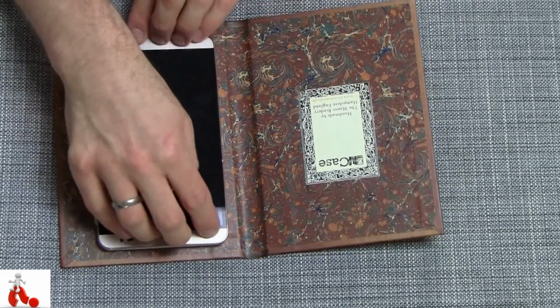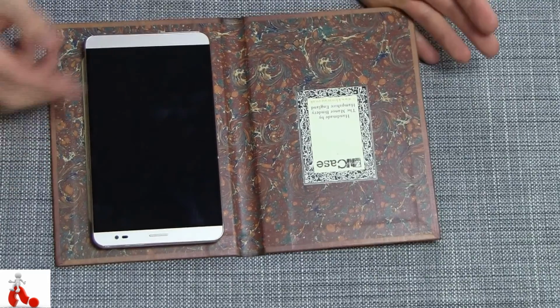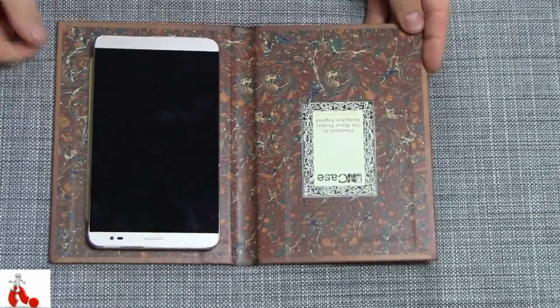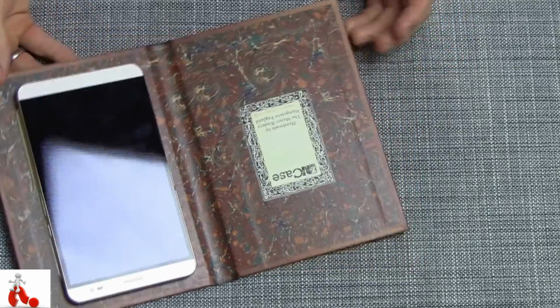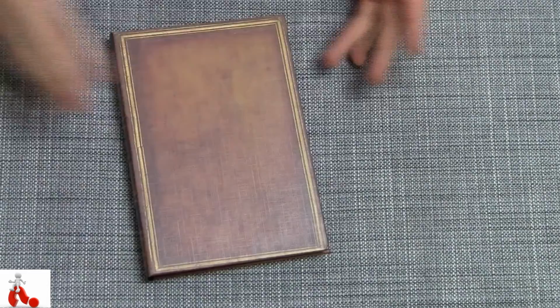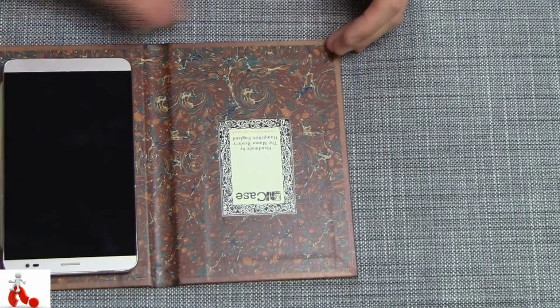As much as I like this case, it is a very good way to cover up your tablet a little bit, protect it a little bit, and make it generally look nicer. There is no added functionality here, so it opens and closes. It looks nice, but that's it. For example, when you want to watch a movie on this, you can't, because it doesn't bend more than this, so you can't sort of prop it up. As you can see, it falls over when you do it like this. So there is no additional functionality here.